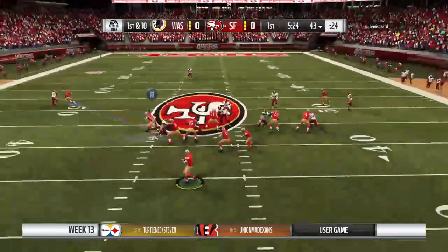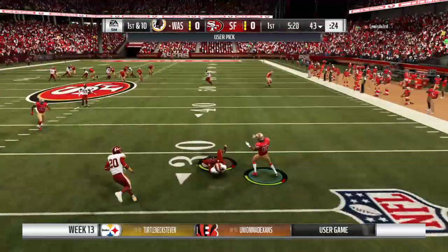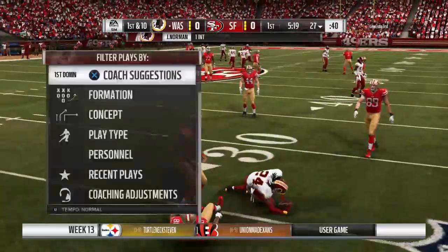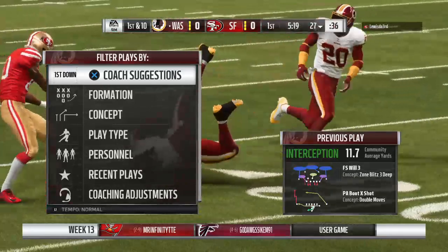Showed it right there. They go play action here on first down. He rifles one that's intercepted. Picked up by the all-pro corner, Josh Norman. And they're going to set up shop at the 27-yard line.